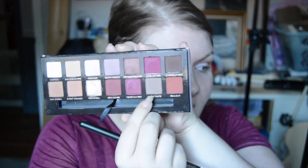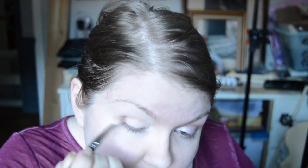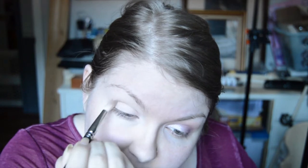So then I'm going in with my MAC 222 brush, and since we're using cooler colors, I'm just going in with warm taupe a little bit in my crease. So I'm just going to work that from the outside in, using what is on my brush. So we're just going to bring that up a bit over the crease. Just blend out the edges a bit. You can kind of buff it up as much as you want.